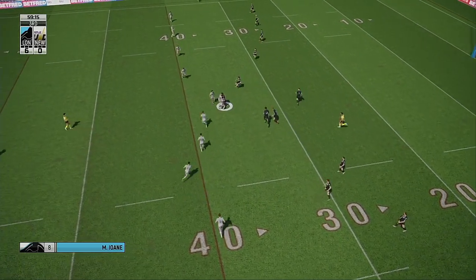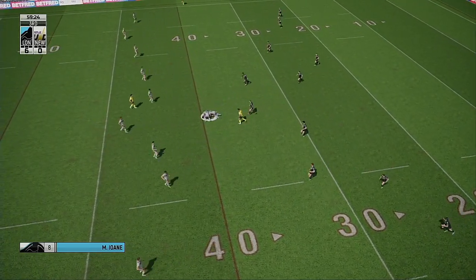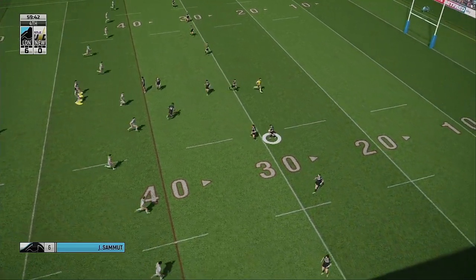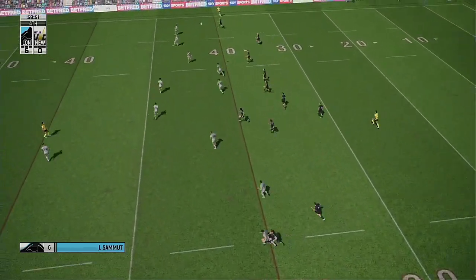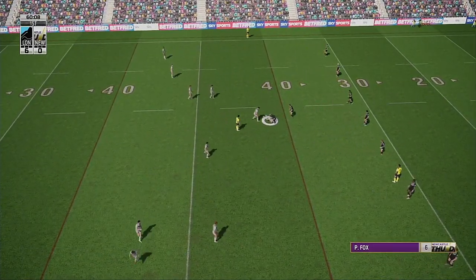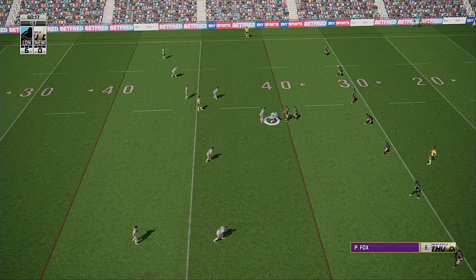Atika slips in the short one. Held. Four tackles completed now. Four, hands off. Samet. They go downfield. Maybe they've lost count of the tackles. He's got momentum. Right. 40 out. He's called to play the ball. He's held there. Let him go.